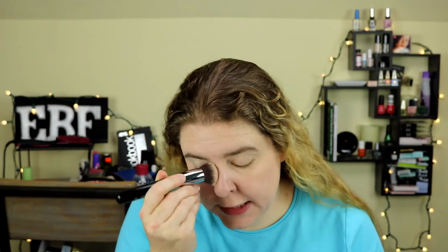It's definitely transferring. So I am going to go ahead and powder this. We'll see how it looks once I get the powder on, but it's definitely transferring and I don't need to worry about that today, so I will be powdering.